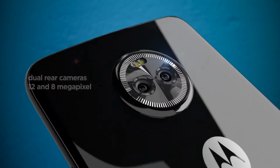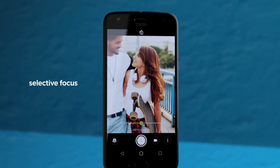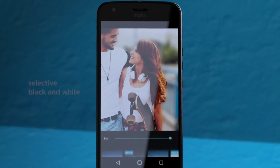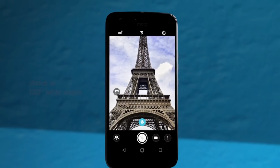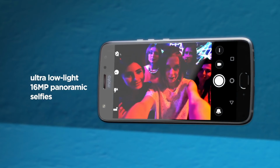It is waterproof. You have dual cameras on the back, and you also have 6 GB of RAM, which is pretty crazy, and a Snapdragon 630 with a 3000 milliamp battery. So you're getting some pretty great specs for a sub-$200 smartphone. This is an excellent smartphone.